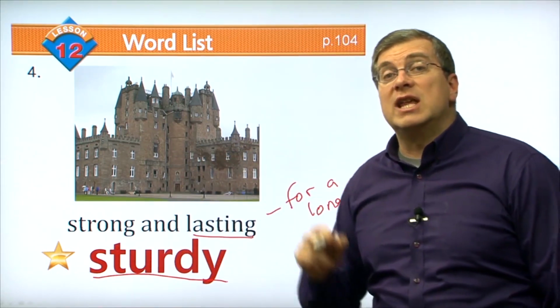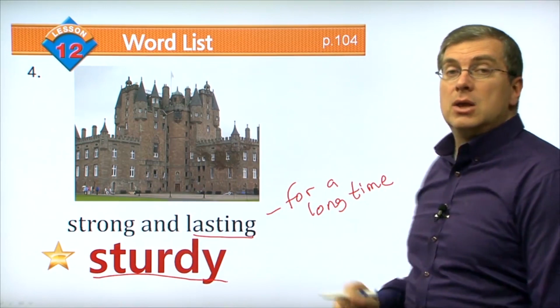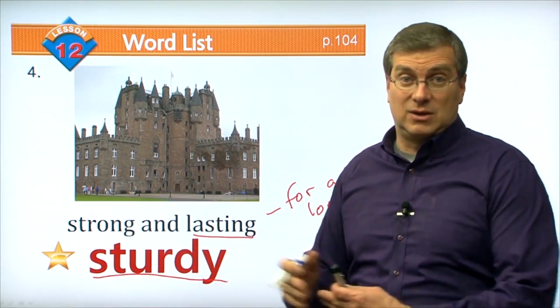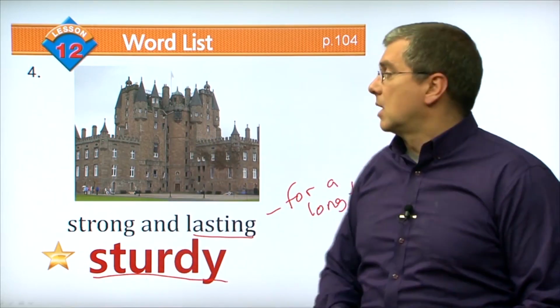It's a sturdy building. It's very strong, and it will last for a long time. It will be there for a long time. It's already been here for hundreds of years. That's a long time. This building is very sturdy. Okay, next word.